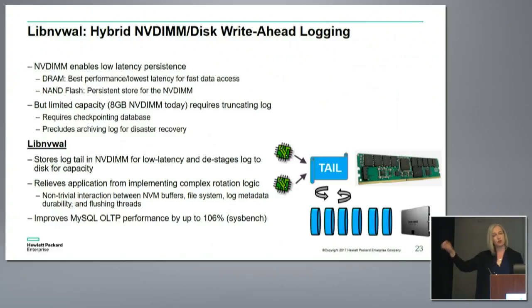It enables us to store the tail of the log in the NVDIMM, and then in the background destage the log to the disk for capacity. The application doesn't have to worry about the details of doing that destaging. It's all taken care of in the write-ahead logging library for persistent memory. So they don't have to deal with the application logic involved there. And it does significantly improve performance for a MySQL benchmark that we tried.